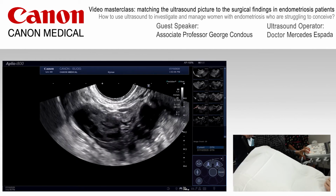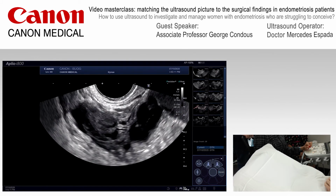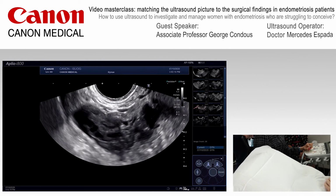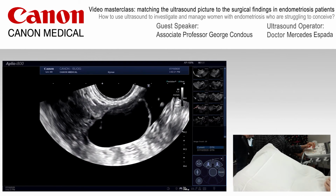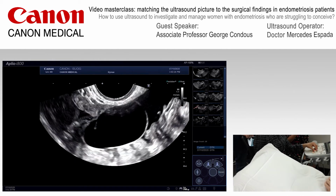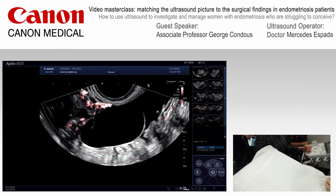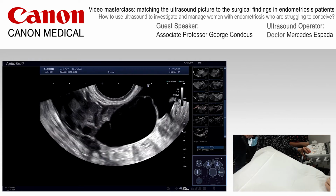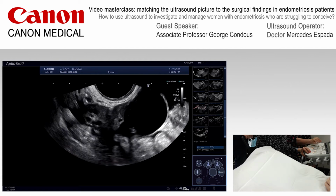On this side, it looks like the pouch of Douglas is probably free, so we've got some fluid present, and the bowel moves quite freely up against that uterosacral ligament as well. So that fits with a diagnosis of partial obliteration to the left of midline. We can also see that left ovary, which contains a unilocular cystic lesion. This one here. This is the right ovary, which is looking relatively normal. So we'll look at that up close just to make sure that there's no small endometriotic lesion within that ovary.